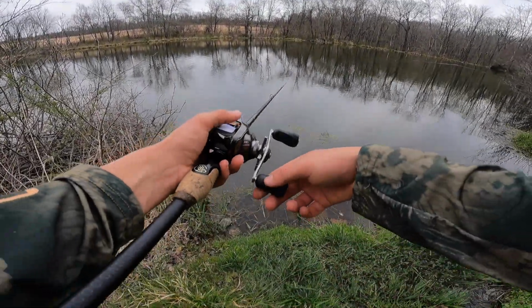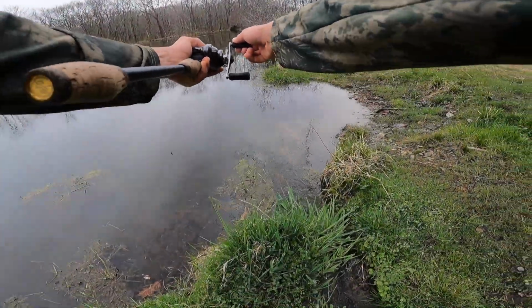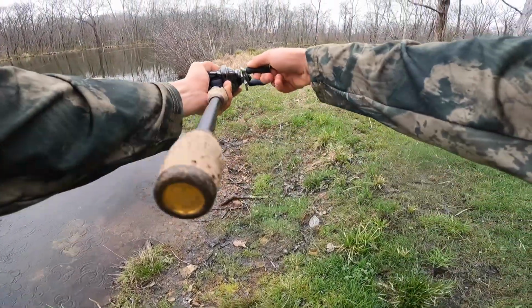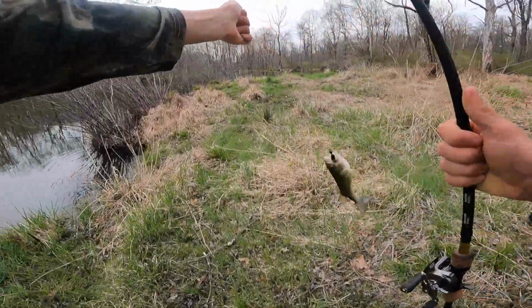Yep, there's a bass that just went. He's got it, he's got it. Got it, there we go. Always a fish in that spot. Hardest fighting one of the day. Maybe slightly bigger than the other ones.